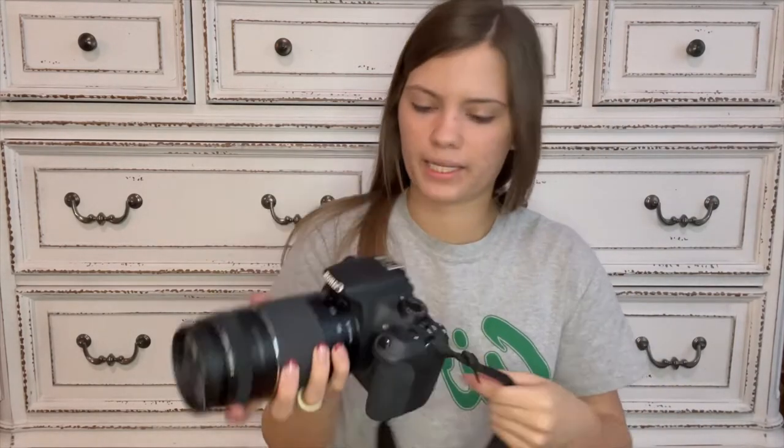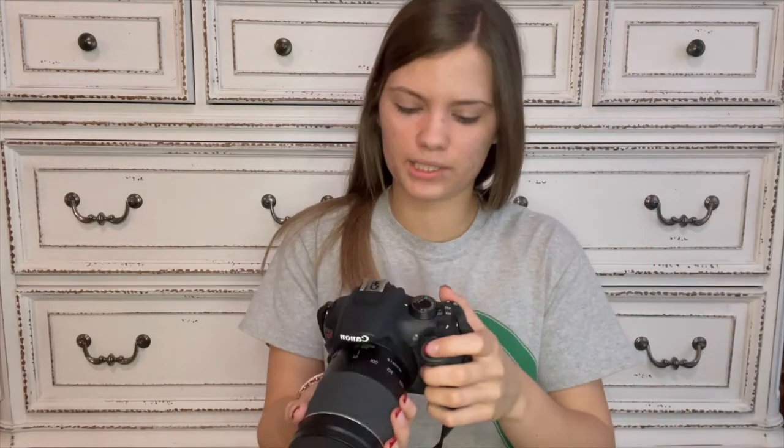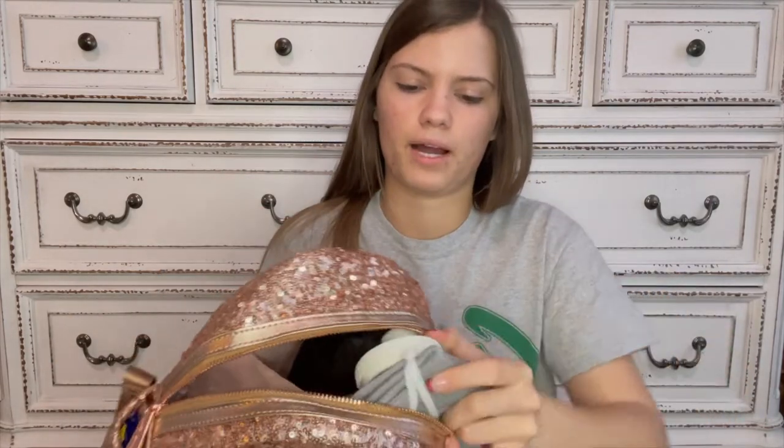I'm also taking my camera. This is a Canon EOS Rebel T5. It's actually not mine. It's actually my mother-in-law's, but she lets me use it all the time. Probably going to be around my neck most of the time, or around my mother-in-law's neck, because we will be taking lots of pictures. But I did want to make sure that it was going to fit in the bag just in case we had to put it in there for rides and things like that. So it does fit perfectly fine. The next thing I have in here is my portable water bottle that I just showed you in the haul part. Again, fits in there perfectly.